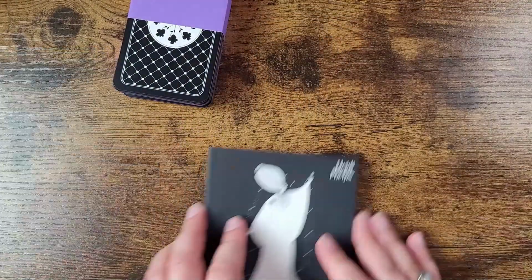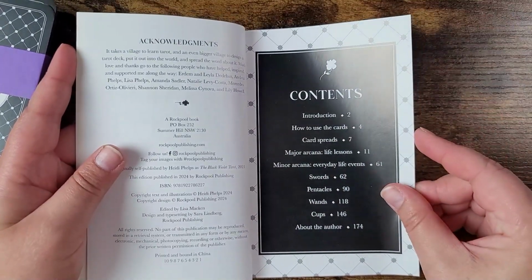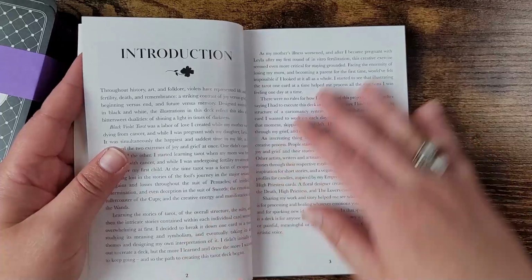So before we get into the cards, I want to take a peek at this guidebook real fast. Okay, introduction, how to use the cards. We got some spreads, and then it goes into the card meanings. Awesome.